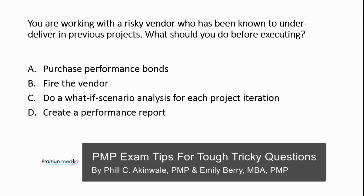Okay. And then C is do a what-if scenario analysis. That sounds plausible on its own. But by the time you add the last part of this sentence, for each project iteration, do a what-if scenario analysis for each project iteration, I'm not sure what that tells me, because it doesn't tell me if this vendor is working across the entire project. You know what an iteration is?